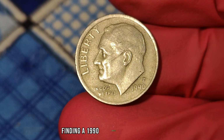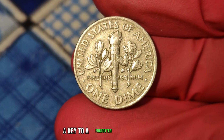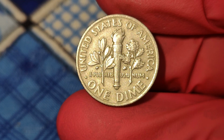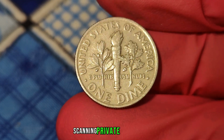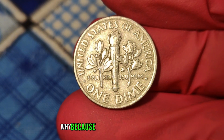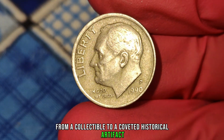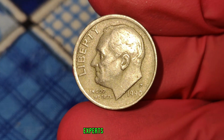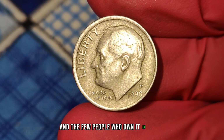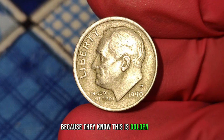Finding a 1990 Roosevelt dime with a P mint mark in extra-fine condition is like discovering a key to a forgotten vault of wealth. Serious collectors across the globe are hunting for these coins. They are competing in auctions, scanning private collections, even offering premiums that will leave you speechless. Why? Because this coin has crossed the threshold from a collectible to a coveted historical artifact. The demand is skyrocketing. Experts are calling it one of the sleeper hits of the modern dime market. And the few people who own it in extra fine condition? They are holding on with iron fists because they know this is gold in dime form.